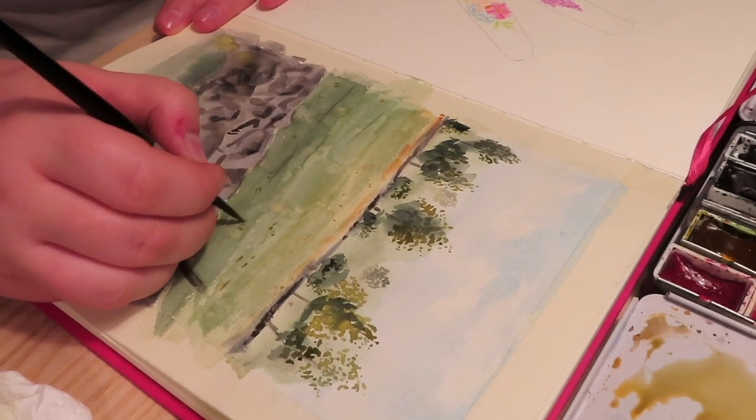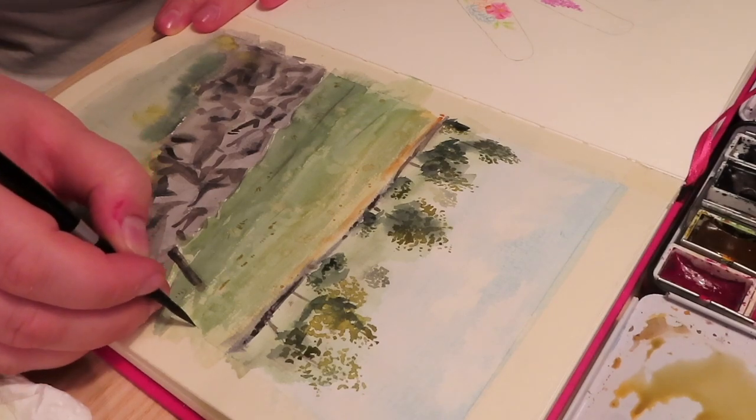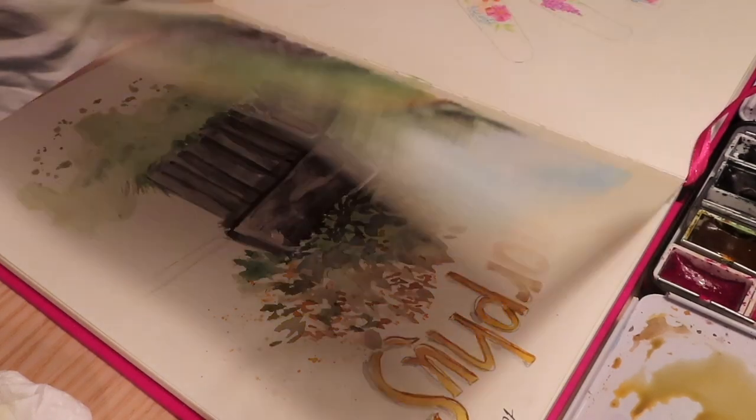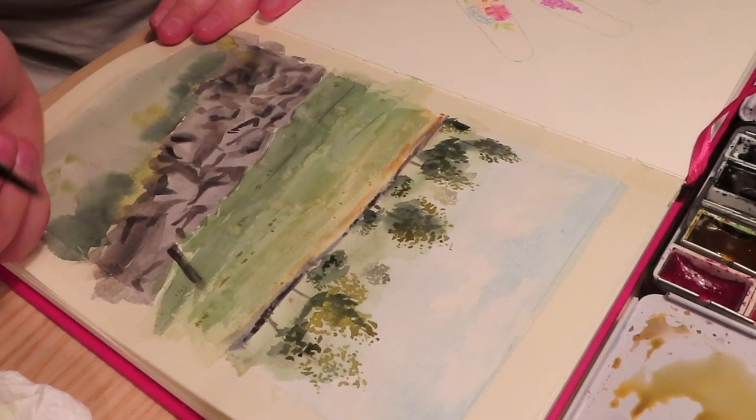I also have started two other paintings in this book here, but they are drying. I think I will go over them with the color pencils.